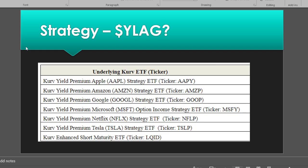Now, just taking a quick look through the potential holdings, I unfortunately think this one will be like YLAG. The reason for that is they don't currently have a Nvidia version of their covered call ETFs, or their version of the synthetic covered call ETFs. So I can't see this outperforming YMAG.